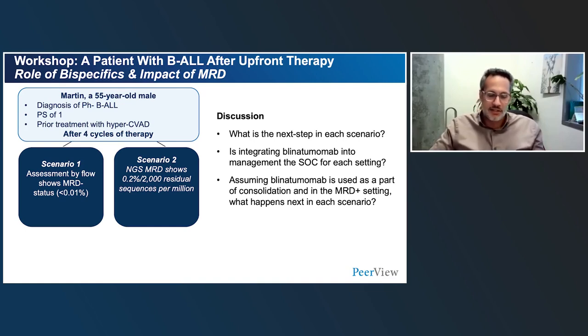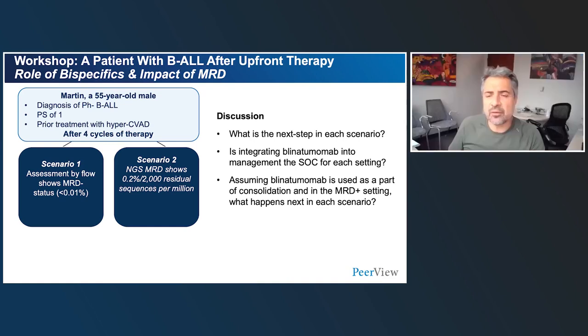But again, it's not NGS, which is a more sensitive MRD in this setting. I think we cannot make a global statement for everybody. I think we have to associate genotype and MRD. Even if MRD negative for a bad genotype, it's not good enough. Transplant is still needed. If you have a favorable genotype, maybe MRD negative by NGS, you can get away without transplantation.